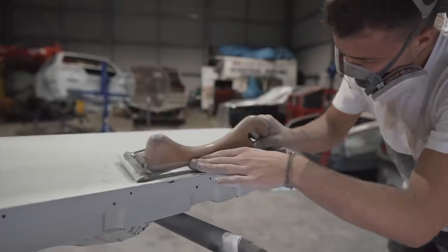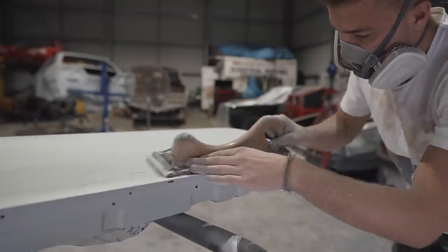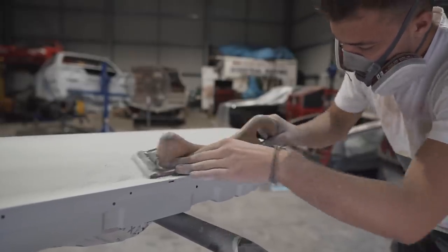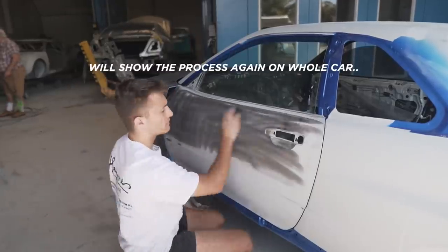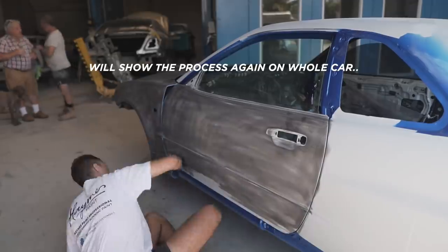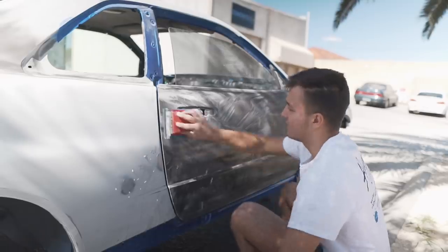Now, you don't want to spray over those 320 scratches even though your primer is nice and flat. So what you want to do, or actually what I've been doing, I'm sure there are many other ways of doing it, is you want to reapply the guide coat and just quickly wet sand it with 600 grit wet and dry sandpaper.